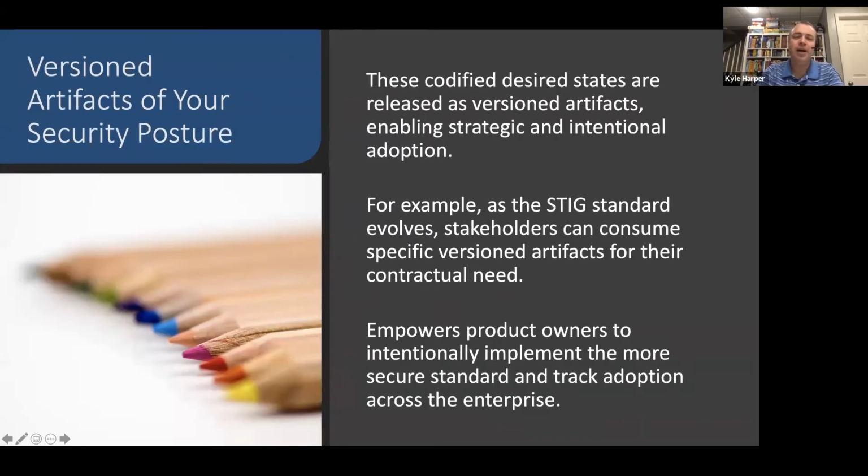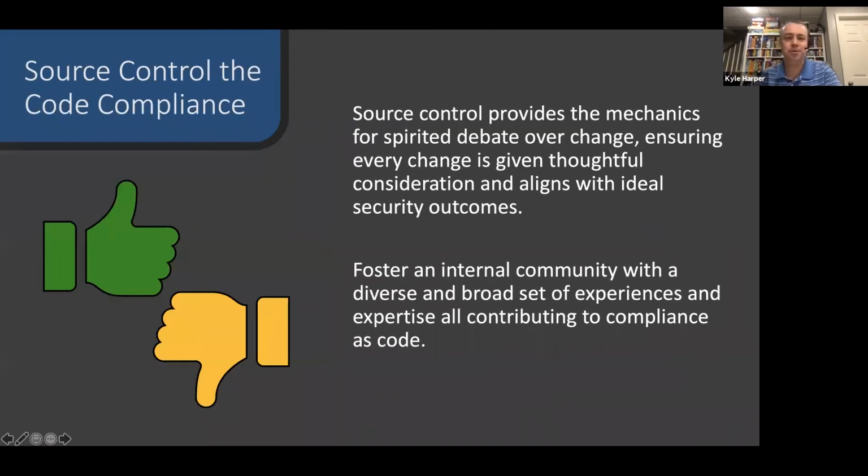One thing that's been really powerful is how compliance as code helps produce versioned artifacts of our security posture and of our state, right? In a sense, this is a snapshot in time that you can very clearly move from and to. So for example, as the STIG standards evolve, we can produce a versioned security artifact that represents that standard. And then our stakeholders can consume those specific versions and they can understand their transition from one to another. So they can have very intentional implementation and adoption across our enterprise. So we can see what standard someone might have met. Are they 2 quarters behind? Are they caught up? And things like that. It provides almost an immutable object for us to work with to encompass the entirety of that security posture. We've also found it incredibly useful to help source control the compliance as code.